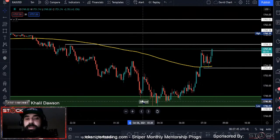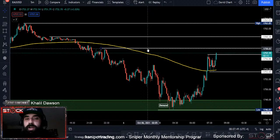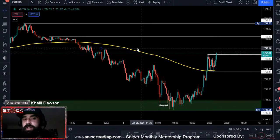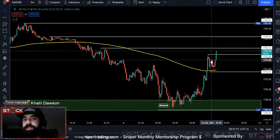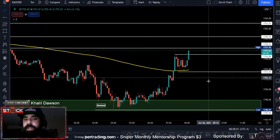Okay. And then obviously the next key area of target would be 1758.14, which is just the next resistance. Okay, but gold is still pushing bullish, made a nice little double bottom here right off bouncing off the 200 EMA, and now it's walking to the upside continuously.